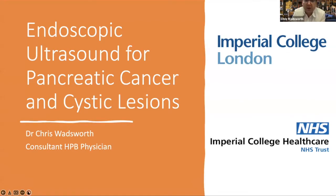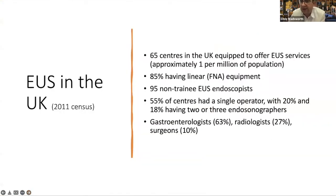Right. So endoscopic ultrasound in the UK, and I'm sorry if I'm a bit UK centric for the international audience this evening, but in the last census, which is a while ago now, over 10 years, there were 65 centres in the UK that performed EUS. And predominantly having linear EUS equipment as opposed to radial EUS equipment, which has been the trend over the last 10 years in the US towards more linear approaches.